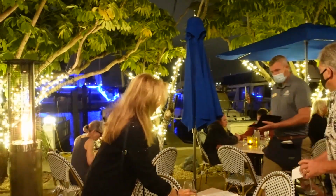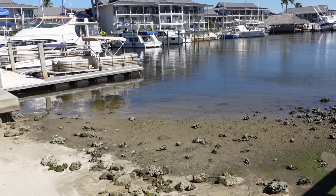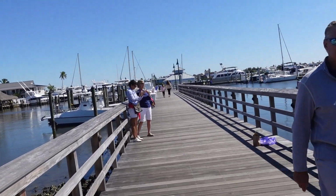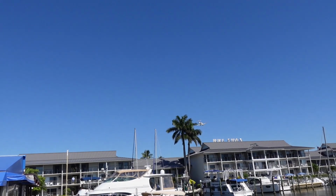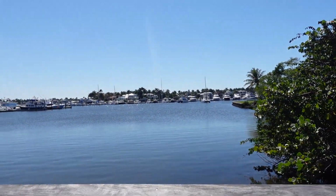We're at the dock at Cape Cove. There's the dock right there. I mean, there's people's boats literally right there. Daytime at Naples City Dock. I'll walk you down the dock in just a minute. Oh, that happens all day, every day here. Private jets flying in and out, which I'm guessing is a side effect of all of the rich people here.